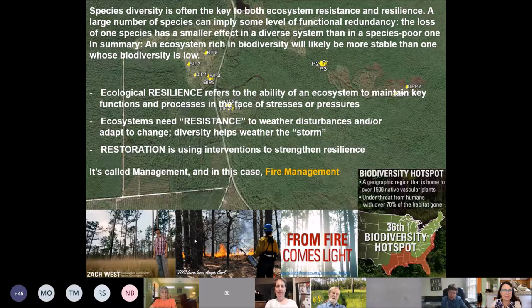You know, these people go in and manage the forest in a great way to maintain that really healthy understory, that herbaceous grassy cover as you see it there. And as the little sign says, from fire comes light. And that really is important. We don't want too many trees blocking the understory, and we need to provide a place for longleaf pine seeds to land on the bare ground to germinate. And in order to have this 36th biodiversity hotspot that includes longleaf, we need to do the right thing. And that right thing is doing fire management.